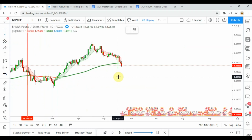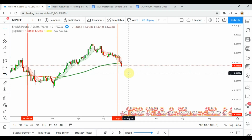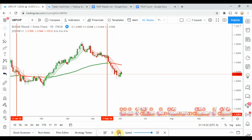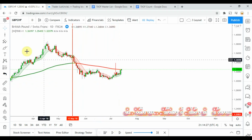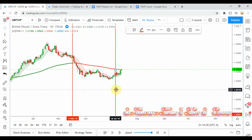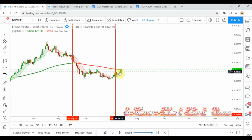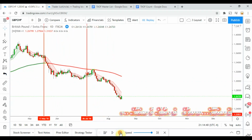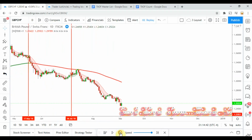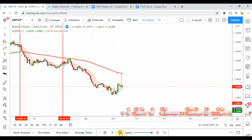Then we pick up another signal right there. And once again, unfortunately, it comes down rather quickly and stops us out. So 2 signals and 2 losing trades at the moment. Here is a long signal right there. And it looks like once again another losing trade. So it's not doing too great at the moment, but that is not to say that it can't recover.